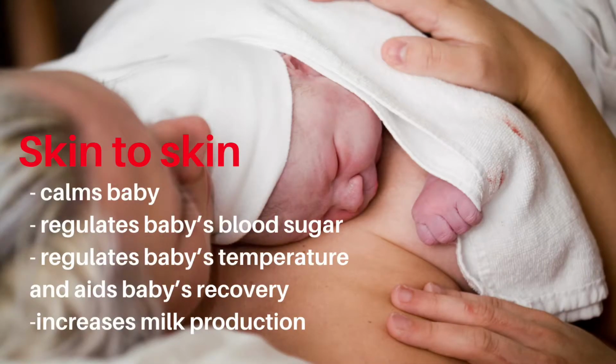Skin to skin does a few things for baby and a few things for you. One of the things it does for baby is regulate their blood sugar. So especially for babies that might be having some difficulty with blood sugar, skin to skin is the best place for them to be. Secondly, it regulates their temperature and helps them recover from the birth process.